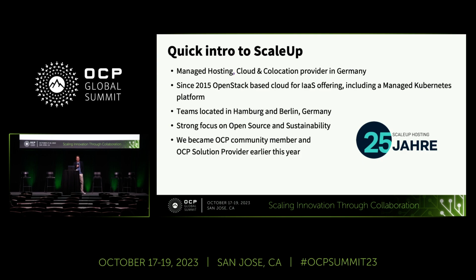Since around 2015, we've been offering infrastructure as a service offerings based on OpenStack, also including later on a managed Kubernetes platform on top of OpenStack. So we've been using open source software tools for a long time, ever since we deployed our first server in '98, which was a Windows machine. Soon after that, we started shifting to Linux, and ever since we've been using open source. We have teams located in Hamburg and Berlin, Germany, in the northern part of Germany, where we also have a few data center sites. And as I said, we are strongly focused on open source.